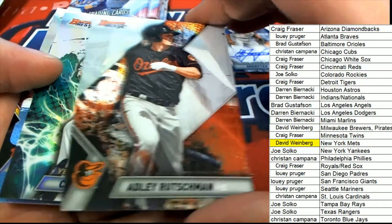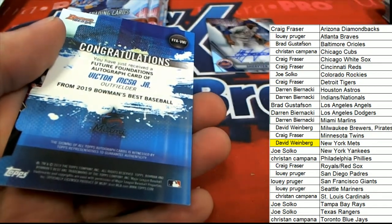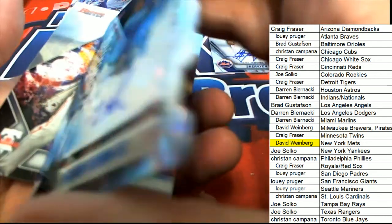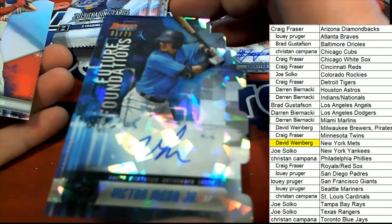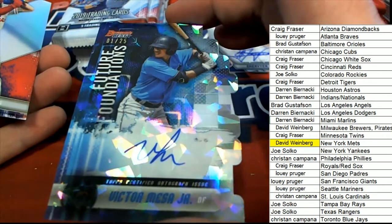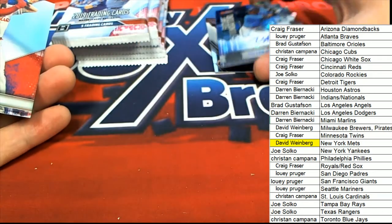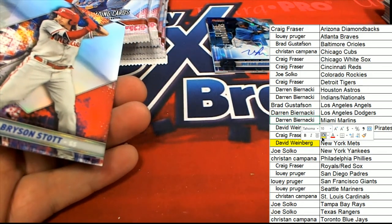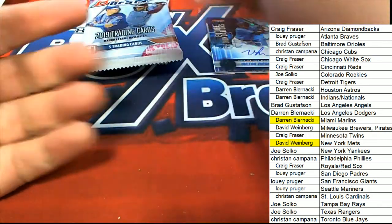Nice rookie card there. More good stuff coming out of here. What is this for the Marlins? Future Foundations autograph hit. Oh, that's cool. Number to 25. Marlins hit, a nice one there. Sweet. Now we're to 25 auto. That's not bad at all.